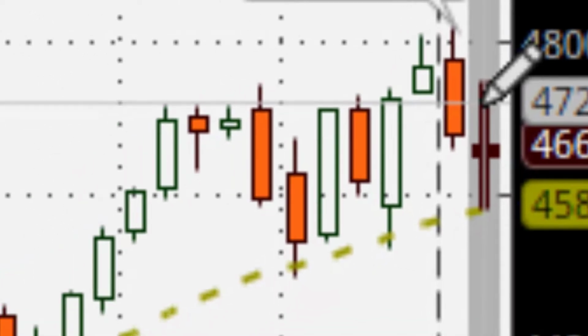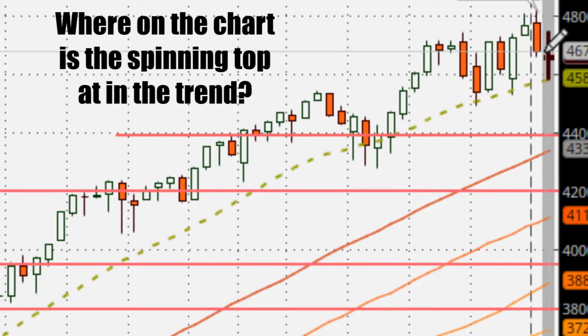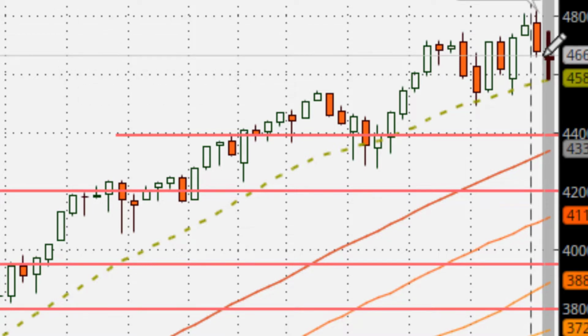And this is a spinning top candle. If you recall what a spinning top candle is, it is indecision. So investors do not know what way to go. It's split right down the middle. Once they figure out where they want to go, it's going to be a big move. And with a spinning top, what we are looking for is, where is it positioned at? It's positioned near the top end of this trend. That is also giving an indication of a change in the works. This spinning top is giving us a lot of information.